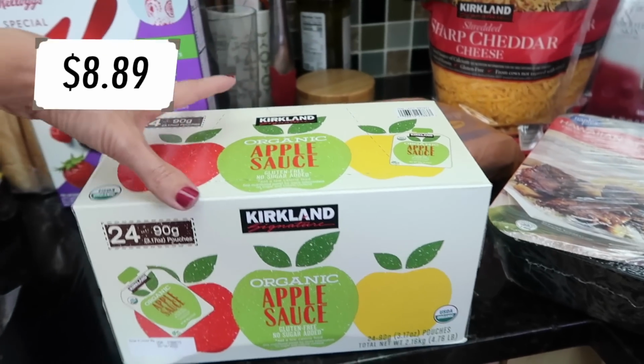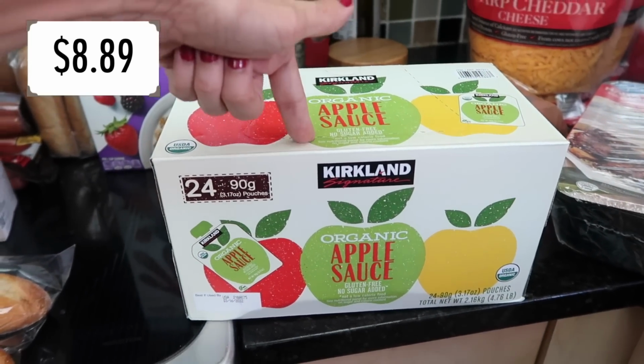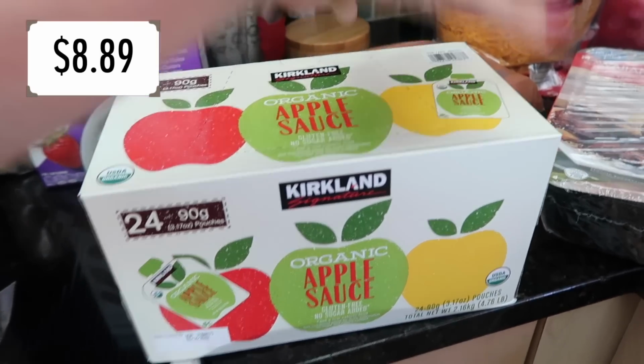I also grabbed some applesauce for Meredith. And you know what? What's his name? Wentworth likes to eat these too. It's just a nice little snack, okay? I told you, Wentworth will literally eat anything.